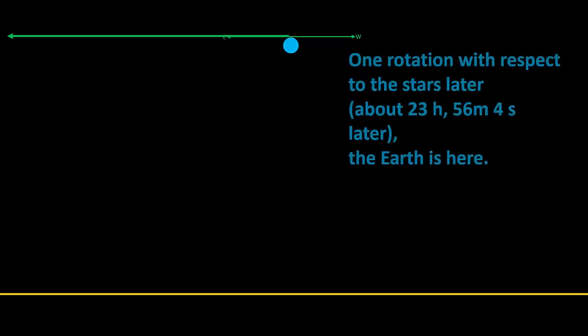But it's doing something else. It's not just rotating, it's moving through space at the same time. And that's the key idea that causes that 4-minute change. We'll extend that eastern horizon out there, but it turns out it's not pointing to the sun anymore, or not yet, at least. This is one of those rotations with respect to the stars. Okay, the Earth has moved.